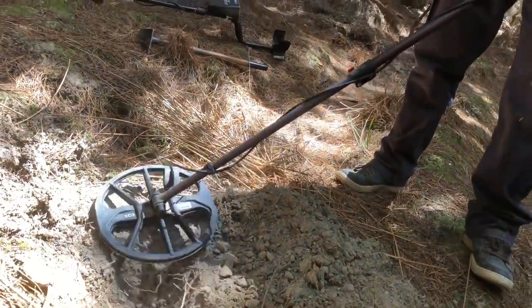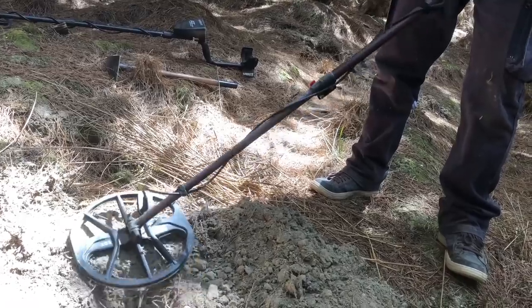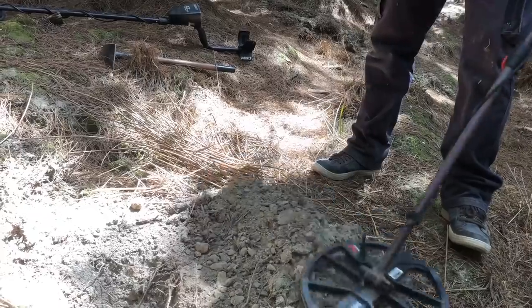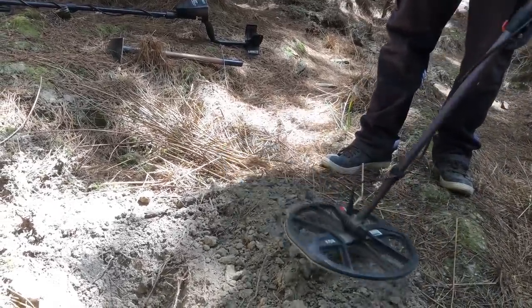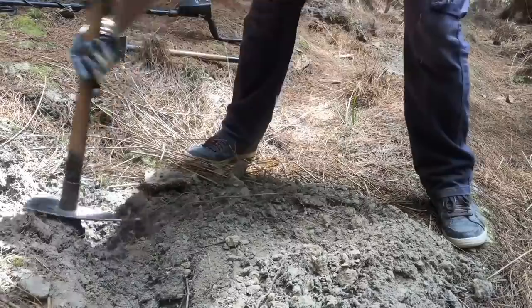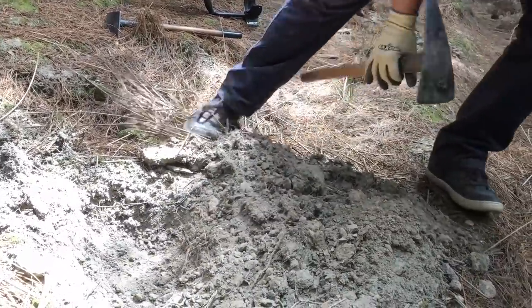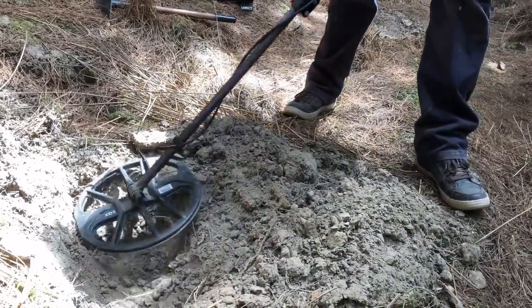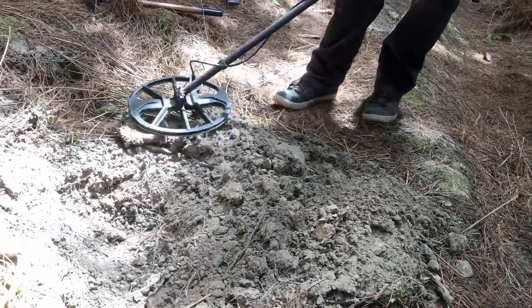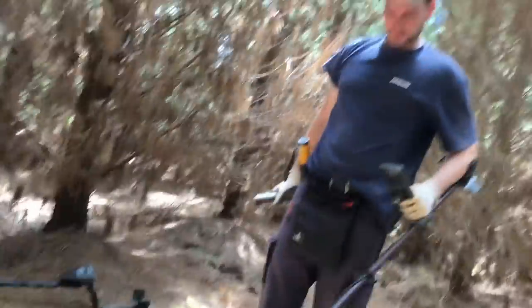What numbers is it showing now, Ant? It's jumping from like 17 up to low 30s. Oh, well, you blokes with Equinoxes, you'll be all over this. So the sooner we get it out in our hands. Let's hope it's out now. You'd reckon if it was anything decent, it'd be a bit more constant, wouldn't you? Yeah, exactly. That's what I'm worried about, because it's still jumping everywhere. The numbers aren't solid or anything.